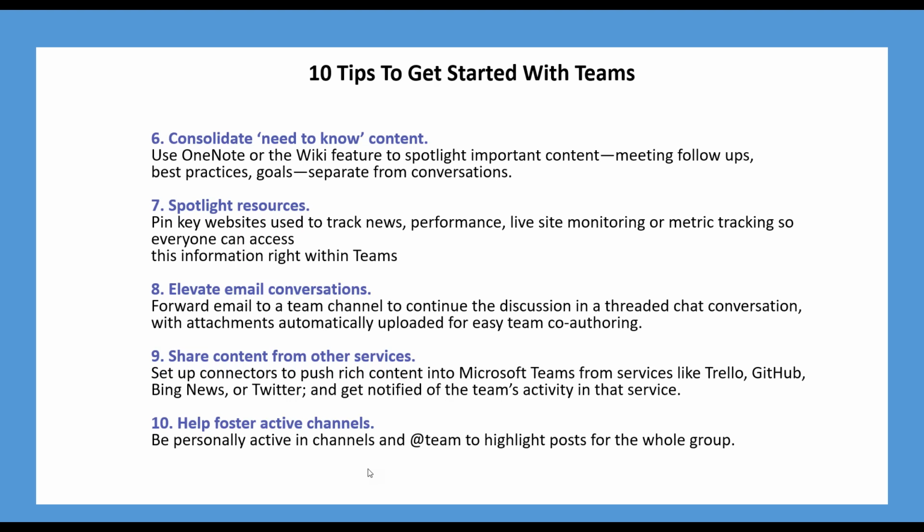Use the resources, right? So you can track news. If you have a performance indicator, some KPIs, you can integrate that into the team. Metrics that you track, right? And then my favorite, which is, let's get out of email and let's get into Teams. You can actually forward the email directly to your Teams, and if there's an attachment associated with it, it'll put that attachment in with the files. So if you find yourself in an email hairball, you can just send that to the team and go, you know what, let's manage this in Teams versus Outlook.